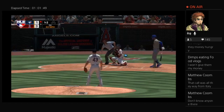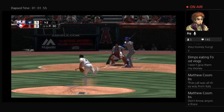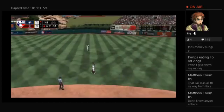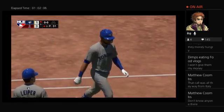And a changeup runs inside on him as he's got to back out of the way of that one. That was a changeup, so there really wasn't any intent behind it. Looked to me like it just slipped out of his hand a little bit. That'll happen sometimes because of the grip of that straight changeup. Cozart will stay with it as he backs up and puts it away. One gone.